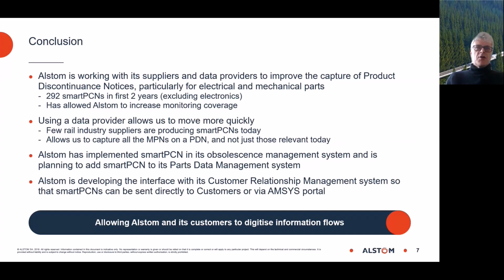So what have we had? The numbers are not massive. We've had 292 smartPCNs in the first 2 years. We don't put our electronics through that. We already have a mechanism for managing electronic components. So this is about electrical and mechanical parts.